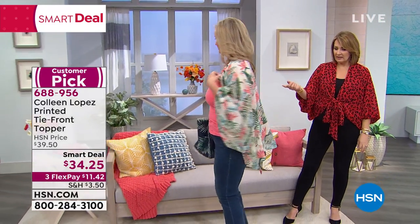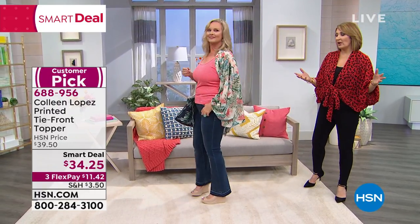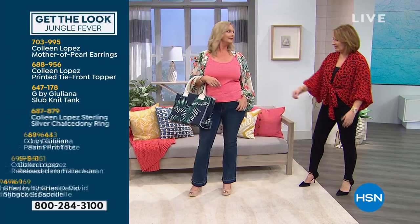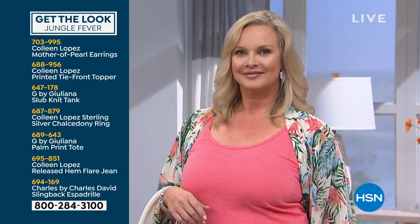Seriously. I mean, you can see the tie coming down in the back. So that's an option. You can play with it when you get it home. The idea for me is I really like it the way it was designed, but now it's like a little shrug top. Be creative. And if you like Laura's look, we're going to show you how to put the entire look together.